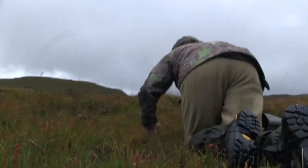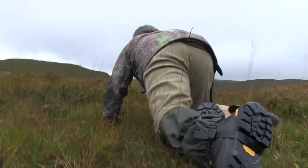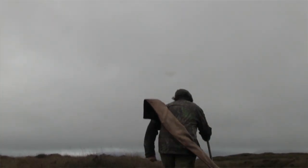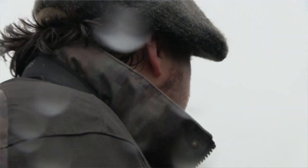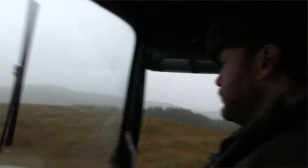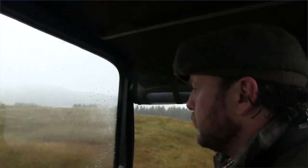Scott resorts to crawling to get a few yards closer, but the weather closes in further and eventually we have to declare a washout and head for home. We got into this glen and for a while, because we couldn't get any closer, it makes you just sit back and watch them. And there were a few that I was hoping to take out, but that weather front came in and that really did end the game.